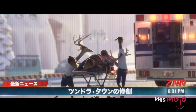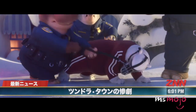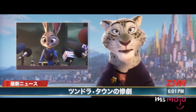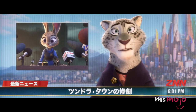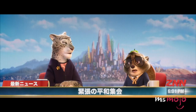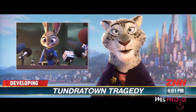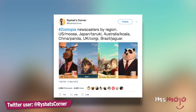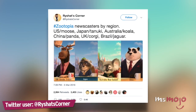There are a couple of short scenes where the Zootopia News Network, or ZNN, is reporting the news, hosted by Snow Leopard anchor Fabienne Growley. The thing is, though, depending on where you live, Growley's co-anchor actually changed. In North America and several European countries, the other character is Peter Moosebridge, voiced by Canadian news anchor Peter Mansbridge, who also voiced the panda anchor in Chinese versions of the film.